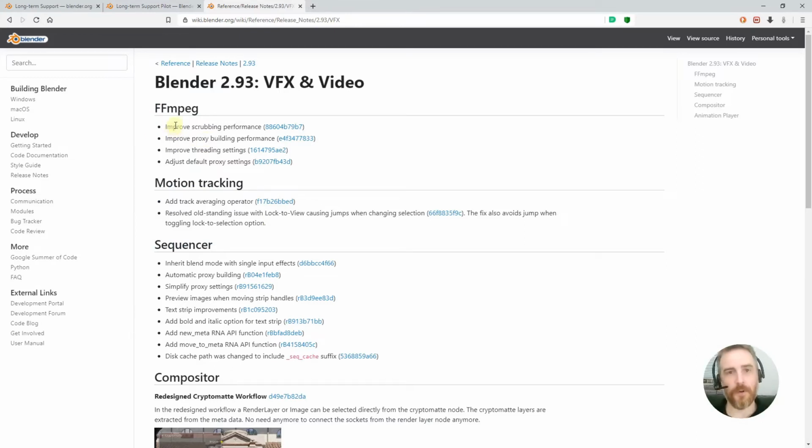This is actually really important for the video sequence editor, of course, because we're dealing with video. I'm not going to go into each one of these here. It's making the FFmpeg video previews and things like that faster, which is cool. I don't need to know any more about that. I'm not a coder or a developer. I'm more on the creative side of things.